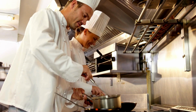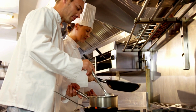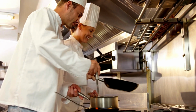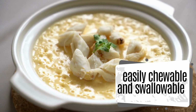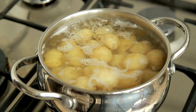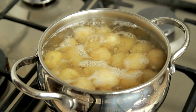When preparing meals for elderly patients, hospital chefs can implement practical cooking tips to enhance nutrition and appeal. Here are some essential strategies to consider. Focusing on food textures that are easy to chew and swallow is essential for patients with dental challenges. Steaming, boiling, and slow cooking vegetables, meats, and legumes makes them tender and more manageable.